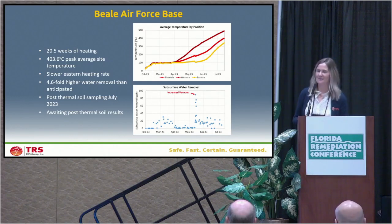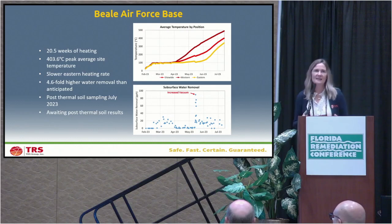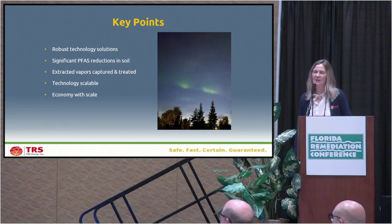On the western side of the site, where again we were able to get to temperatures, it's non-detect. On the eastern side of the site over here, where you did see that slow response given the water that we were dealing with, you see reductions, but you don't see the non-detect level that we were essentially aiming for. So just wrapping things up here, thermal is super powerful, removing PFAS from soil.